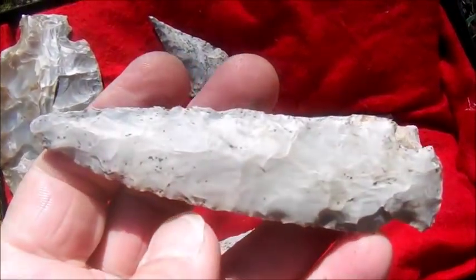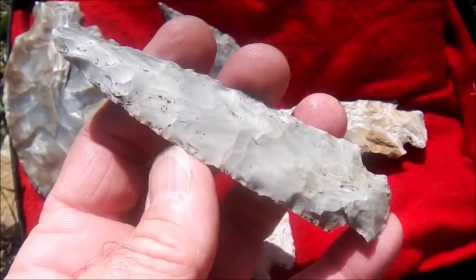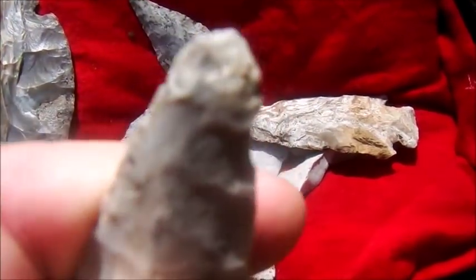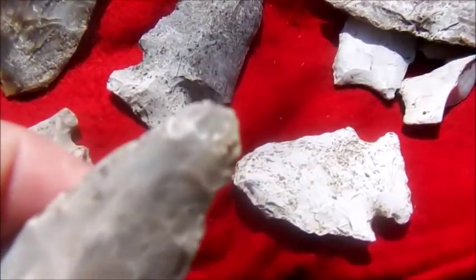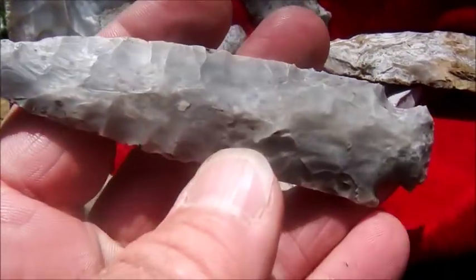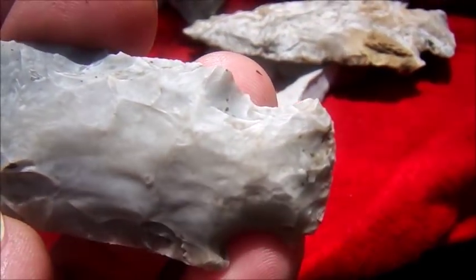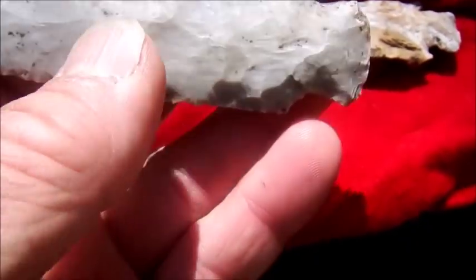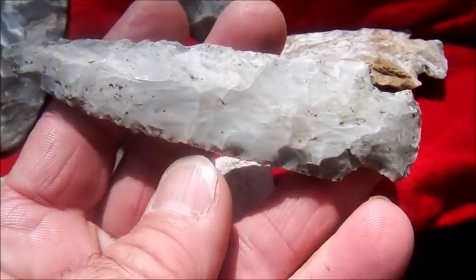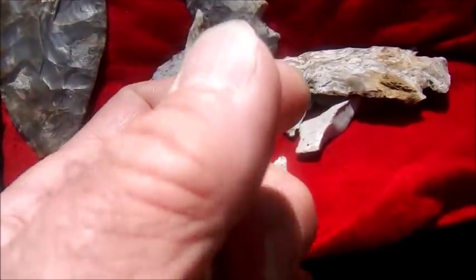Oh, this big Heartbreaker here, 4 5/16 with the tip missing, and pretty sure they took the tip off, snapped it off from use. Hard to say with the ear right there. That may have happened when they were making it, as happens with a lot of indirect percussion making. And them corner notches like that.